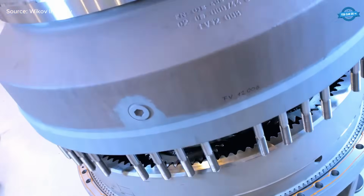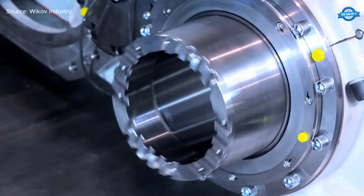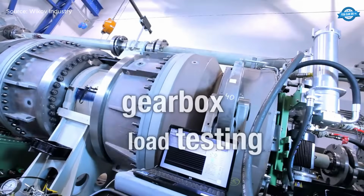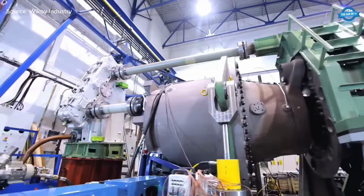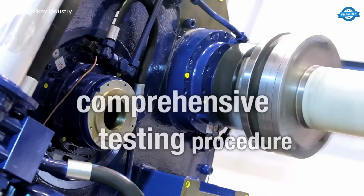In value terms, gearbox production rose to $676 million in 2022. Exports in 2022 totaled 31 million units, an 8% decrease from the previous year, with a total export value of $789 million. Spain and Germany were the leading importers, each receiving 8.4 million units, followed by Slovakia with 3.9 million units.